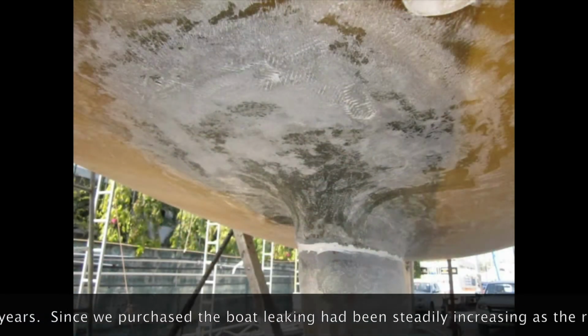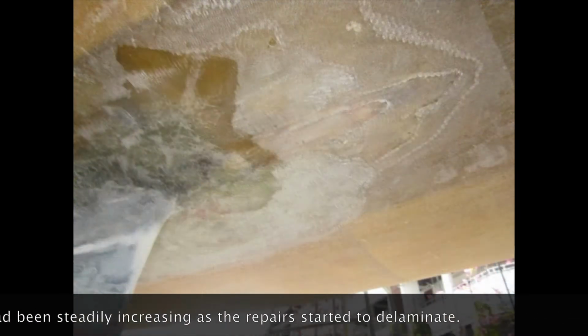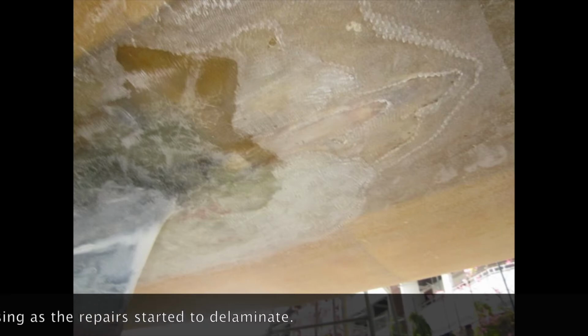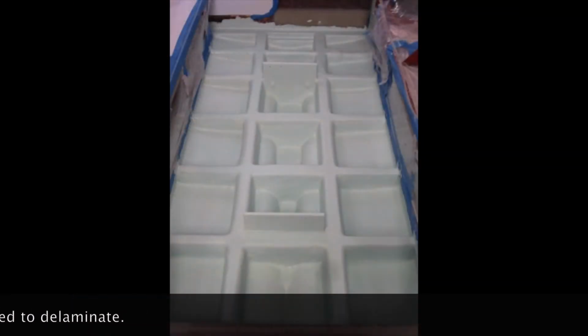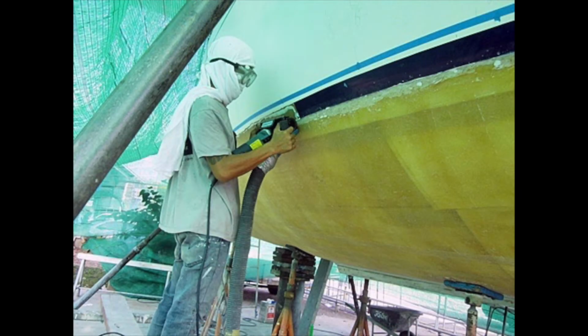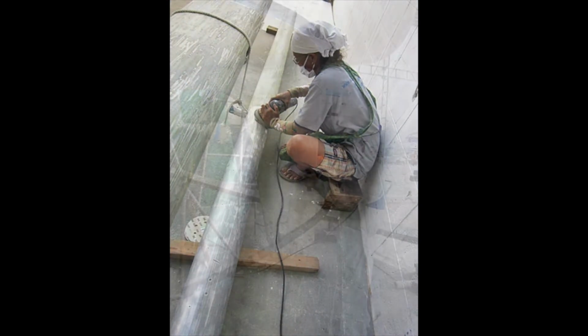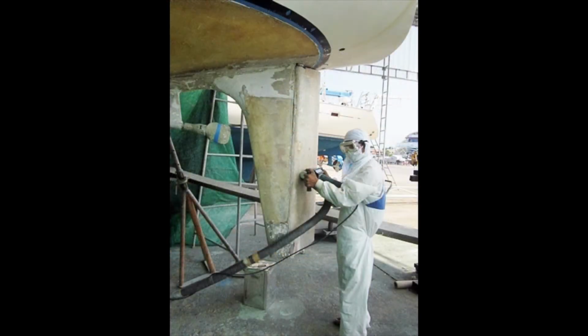The leading edge of the keel and also the trailing edge of the keel was reinforced, as was the skeg. Inside the egg crate structure was reinforced, and they continued work stripping the hull to fix the osmosis. The mast was entirely stripped and repainted, as was the rudder.